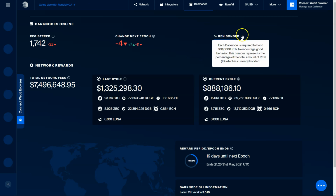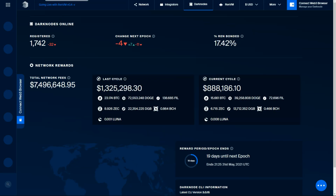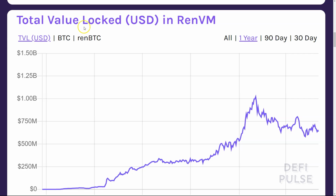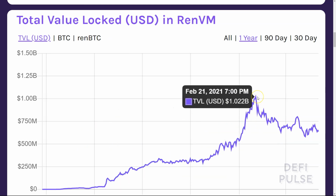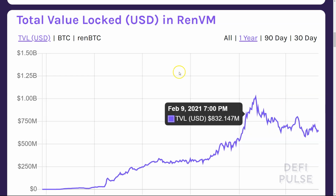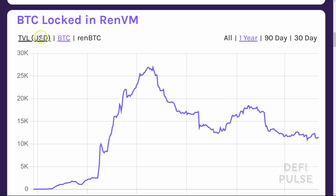So this is part of the supply-demand lockup, the classic proof-of-stake model. They do get fees. The pools get fees for minting the REN as well. So interesting concept, useful concept, has a use case. Over time, TVL has sort of peaked late February, dropped off since then. And REN BTC in circulating supply has dropped off since October 2020, actually, at least locked in REN VM.